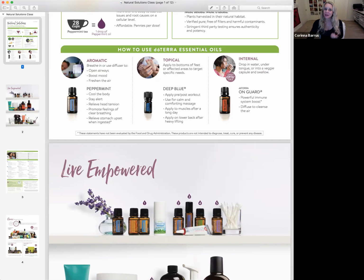The second way that we use essential oils is topical. So most people have had a massage with essential oils, right? And you know how wonderful that is. All of the oils can be put on topically. The bottom of the feet, as you can see in that picture, is a great place because the feet have large pores. They will absorb quickly, go through the body. The feet are also tough, so even a hotter oil will not bother the feet.